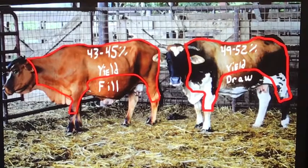Now, as you can see, the cow on the left, where it says yield, right below that it says fill. Because fill will offset your yield. If a cow comes in real tanked up or real full, the buyers have to offset that extra waste in her rumen because we're not going to get paid for that. Just because it's part of her weight doesn't mean that the representative of the packing house is going to get paid for it. So in order to offset that, they have to take that risk out of that animal by lowering the price.